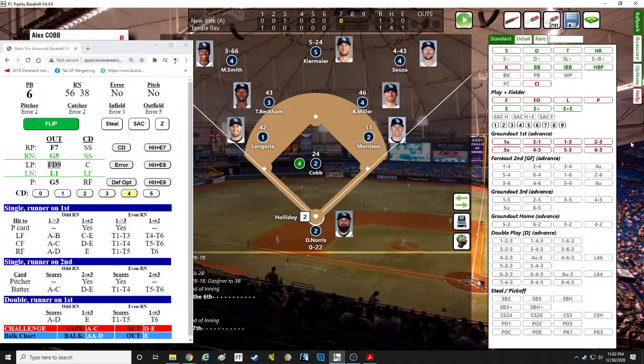That brings up Matt Holliday, Alex Cobb. He's only given up 1 run on 3 hits so far. And that's a 53 right-hander. That will be an out. That's going to be a ground ball right at Beckham. Gets it on the hop. Throws to Morrison. Plenty of time.